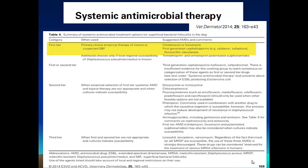And when culture and susceptibility testing is available, or the first tier drugs are not available for you to consider, then they go into the second tier drugs that, as you can see, include these fluoroquinolones, aminoglycosides, doxycycline, chloramphenicol, rifampicin, and finally they have the third tier drugs that are usually discouraged because those are usually reserved for treatment of methicillin-resistant Staphylococcus aureus infections in humans.